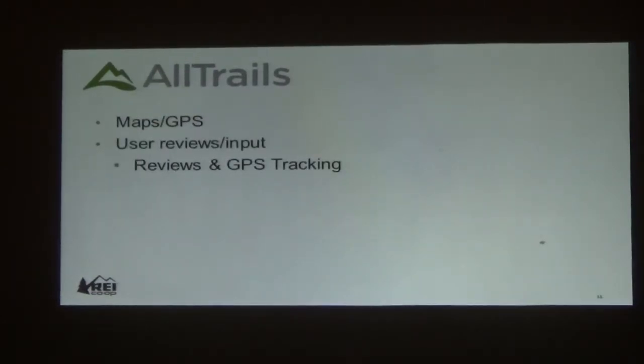There is some user input in there. There is some GPS tracking that you can do. You can record your trails on this app, as well as write reviews. People like to put trail updates on there, as well as trail condition updates. So it can be a helpful resource. And with this app as well, there are some premium features for a monthly fee.